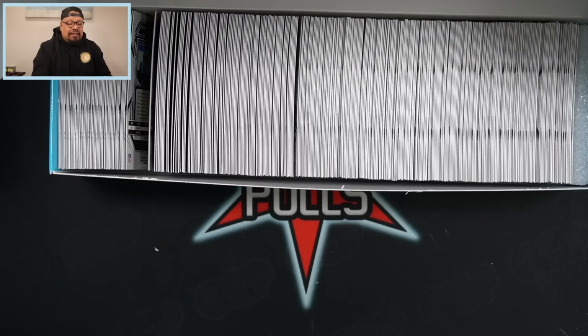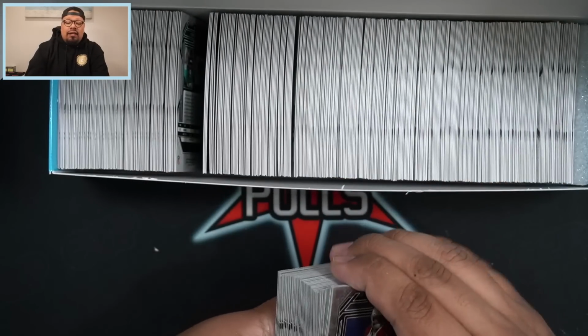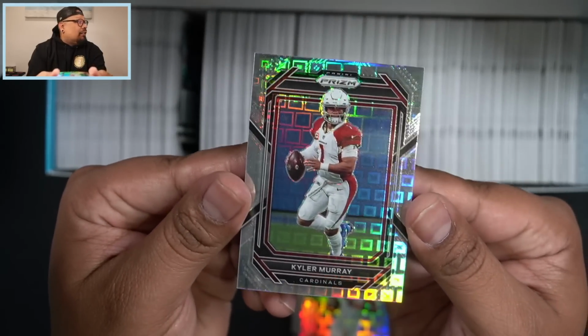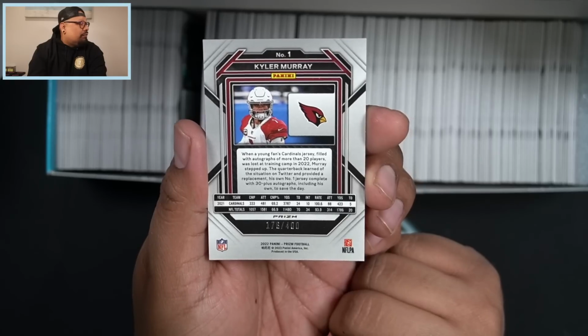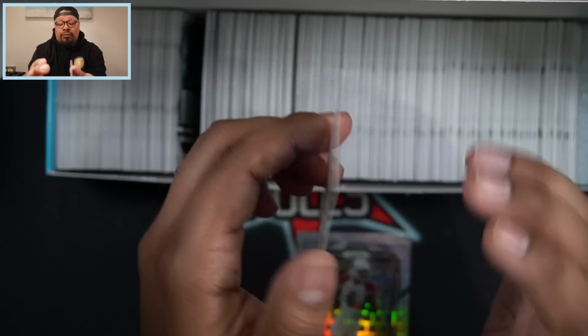But here it is, the complete set. There it is. So this is the Pandora parallel. This is the first card. It's going to be Kyler Murray. So there it is, the Prizm Pandora parallel in the complete set. And like I said, every single card is numbered to 400. So that's going to be 176 out of 400 right there.